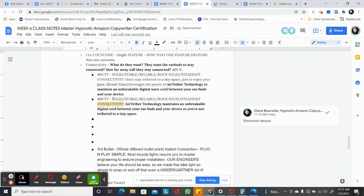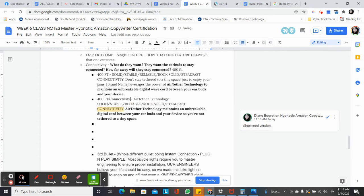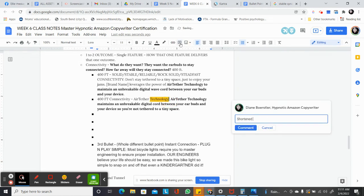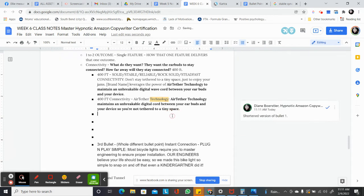And again, you're going to want to go through and power these up, right? Steadfast connectivity, rock solid connectivity. You can even put your hypnotic anchor here, air tether technology. 400 feet connectivity. So you're just going back and forth between your bullets, right? And the bullets are the hardest to write. Of bullet 1.